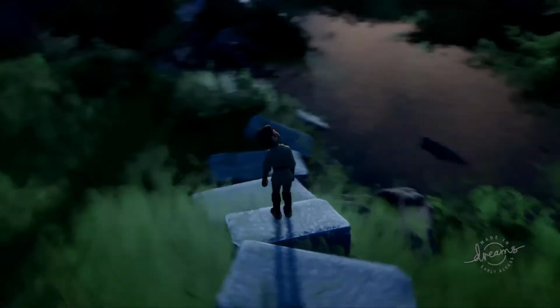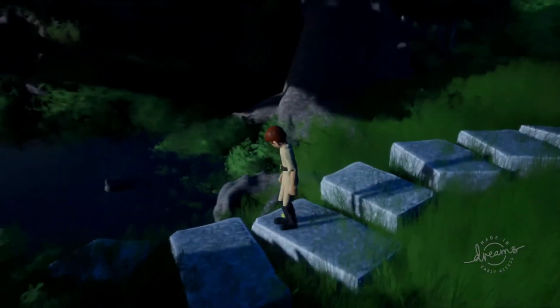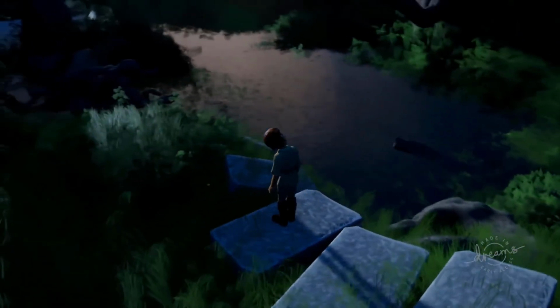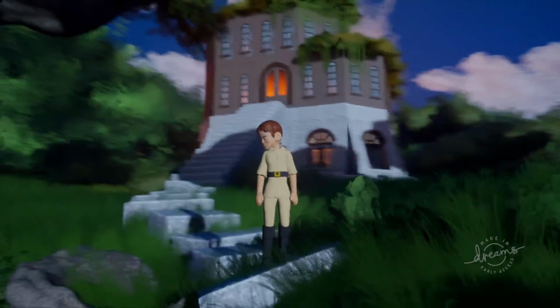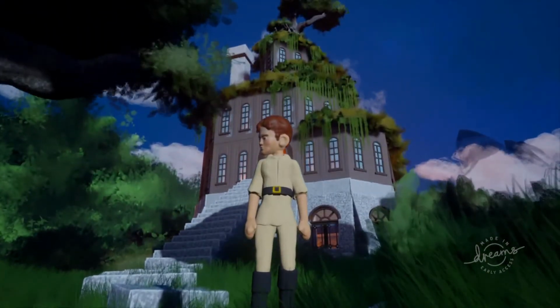Oh, look, it's a frog. Whee! Whee! It's cute. I like it. I think it's very nice. But I really want a game in there. A game in there would be good.